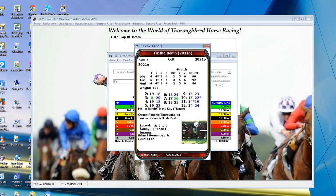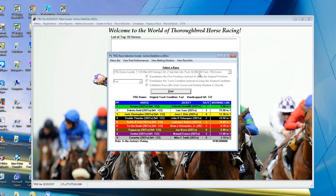Okay. Let's take a quick look at Tiz the Bomb's card. And you can see his lineage goes all the way back to Tiz now. I always liked that horse. His card is very good in the home stretch. Also prefers the turf, but today he'll be running on dirt. He has 5 races, 1 win, 3 placed, with a little over $500 thousand in winnings for the year.